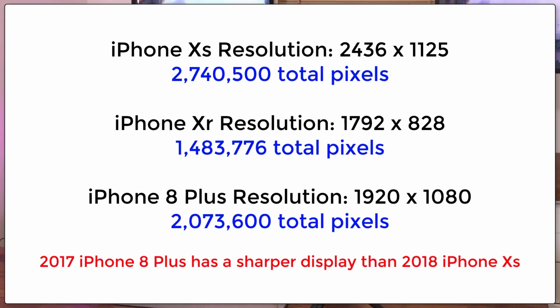So let's look at the numbers so you guys understand. The iPhone XS has a resolution, let me just pull it up really quick, hard to remember these numbers, of 2436 by 1125. That's a high resolution. The iPhone XR has 1792 by 828. That's the screen resolution. So if you do the math, you have only approximately 1.5 million pixels on the screen of the iPhone XR. If you look at the iPhone 8 Plus, this is a phone from last year, the iPhone 8 Plus has a display of 1080p, which is high definition.